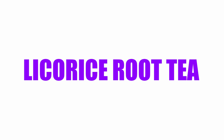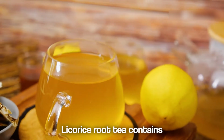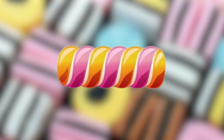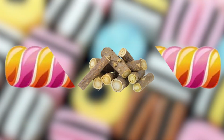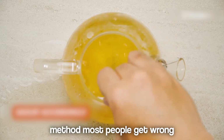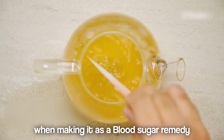Despite its distinctly sweet taste, licorice root tea contains 0 sugar and actually helps lower blood glucose levels. Most people associate licorice with candy, but the medicinal root works completely differently, and there's a crucial preparation method most people get wrong when making it as a blood sugar remedy.